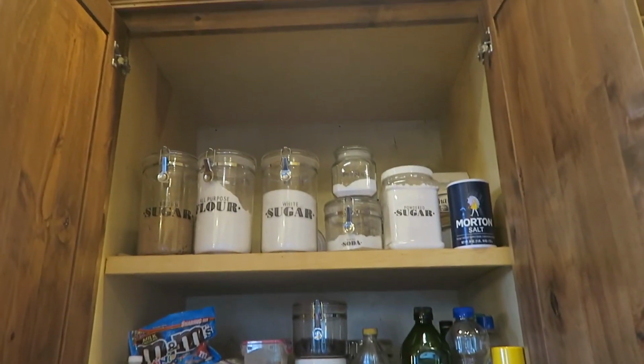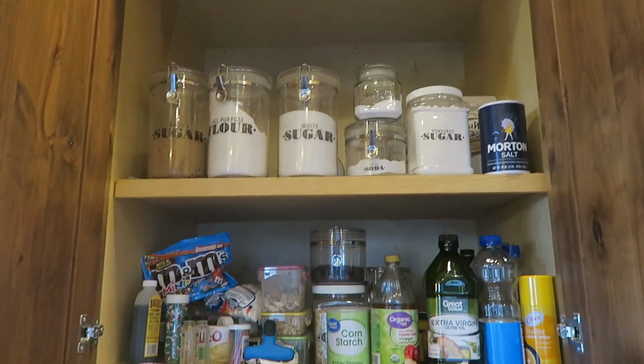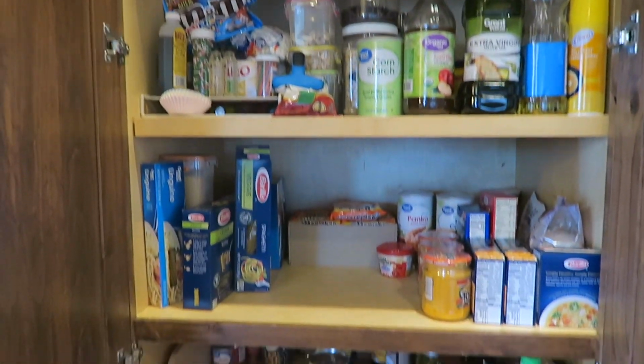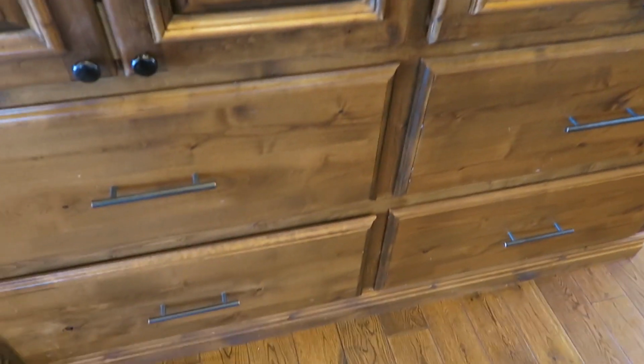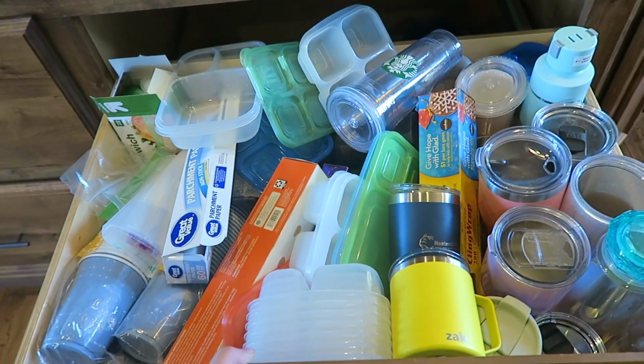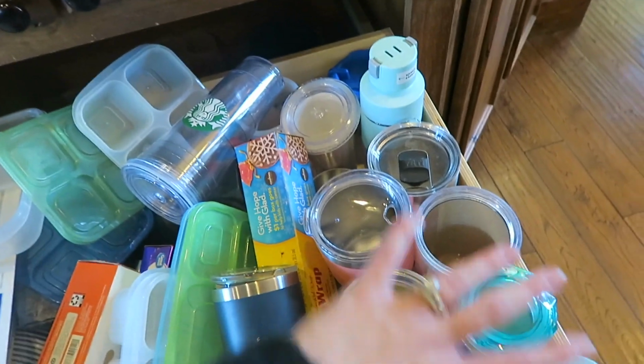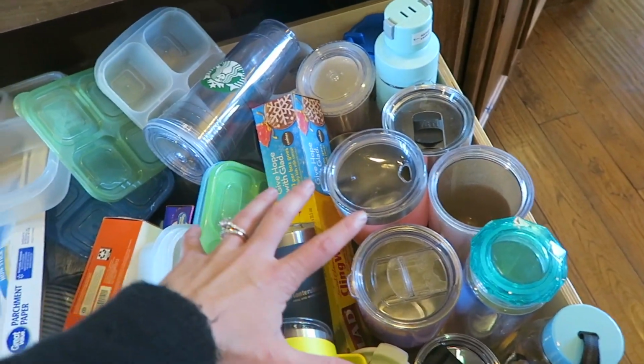And I do love these cabinets because, as you can tell, they're really high and they're very deep. So if you had a lot of stuff to store, you could store a ton of food in these. And then below the cabinets are these big drawers. So this one, a little bit disorganized, but it has a rhyme and rhythm to it for me, so it works. We keep all of our reusable cups over here.